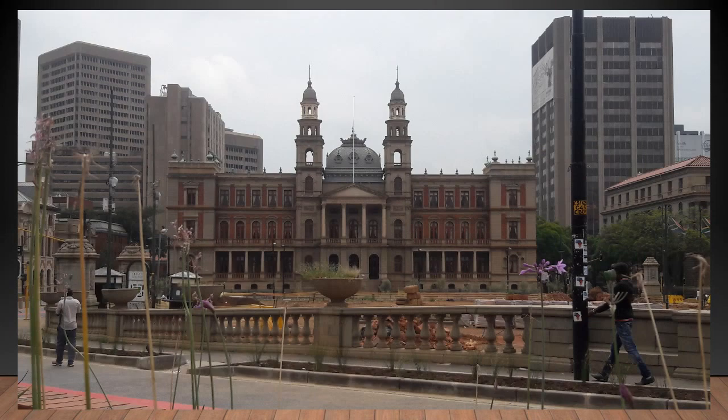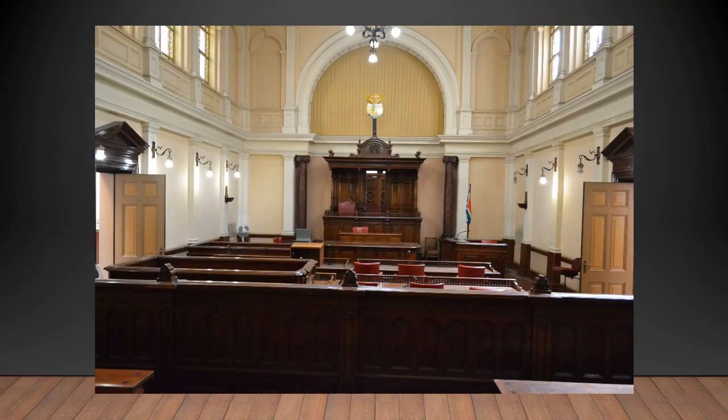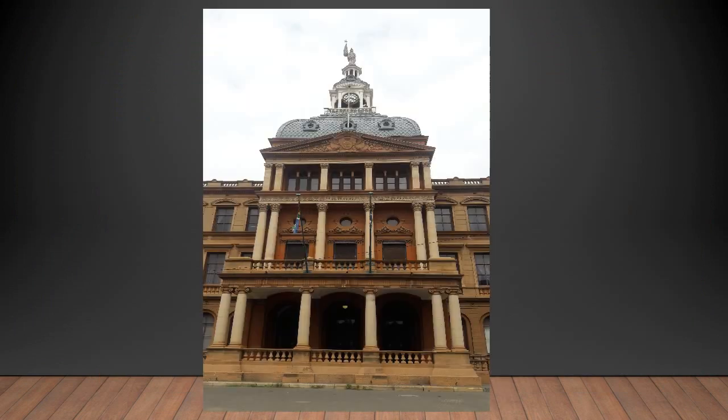Today we will talk about the Palace of Justice, which is based in South Africa and located in Pretoria. The building has played host to many important trials, including the Rivonia trial of 1964, at which Nelson Mandela and other prominent persons were sentenced to life imprisonment. But first you need to know about classical architecture.